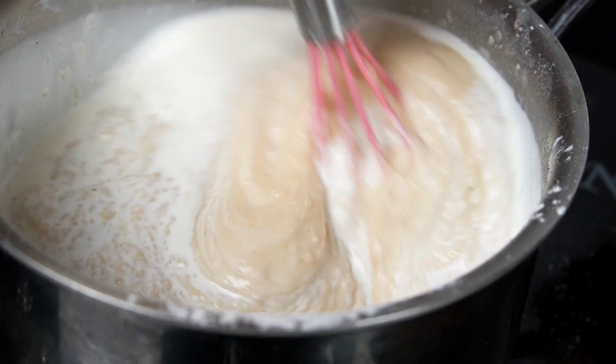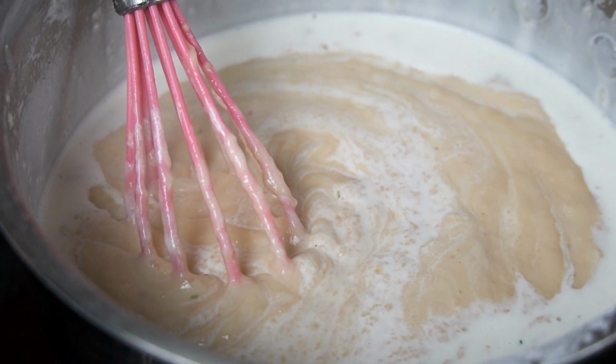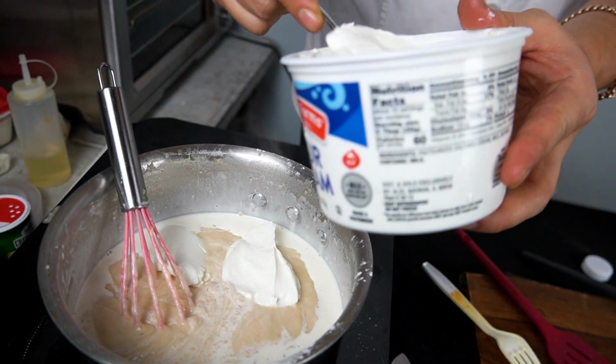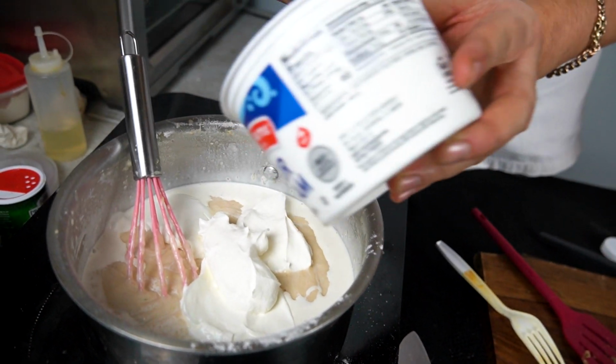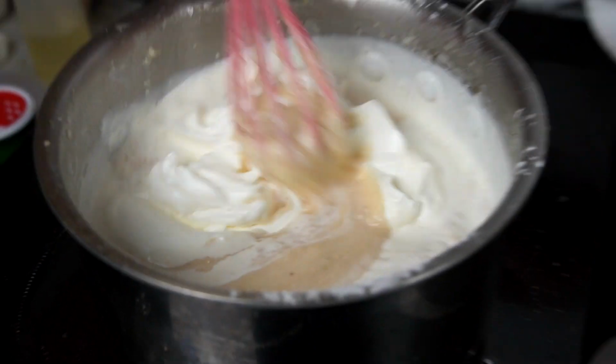That base flavor is gonna add to our sauce. And from here, sour cream. So using only heavy cream might be a little too much. Sour cream really lightens up the dish, makes it much easier to eat, and doesn't make you feel as heavy. Heavy cream, sour cream.